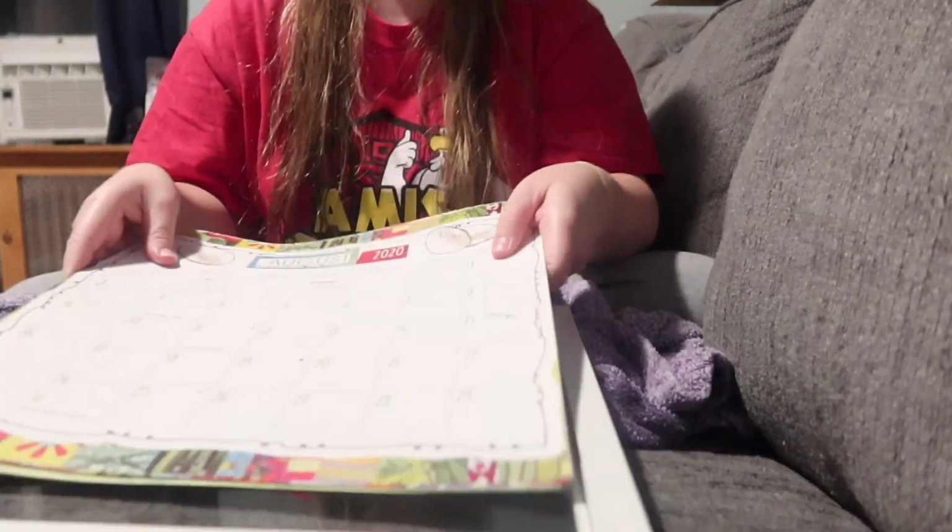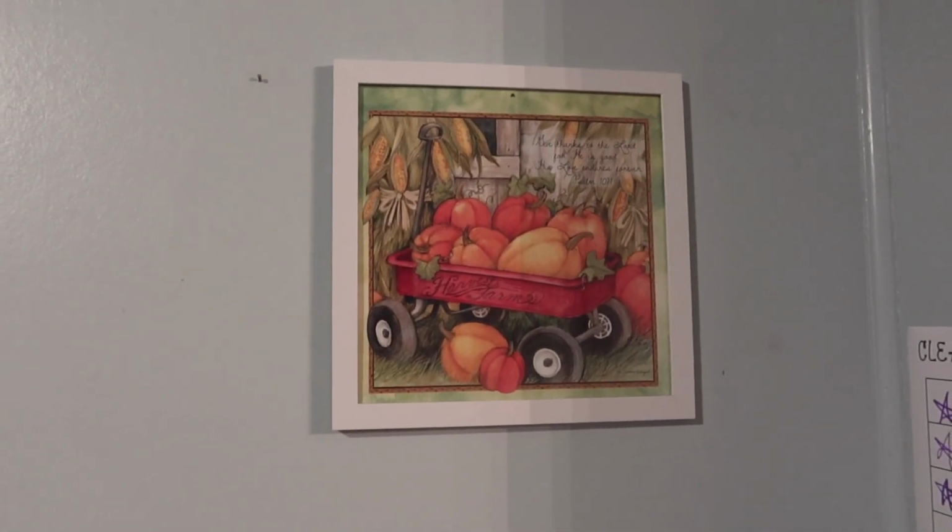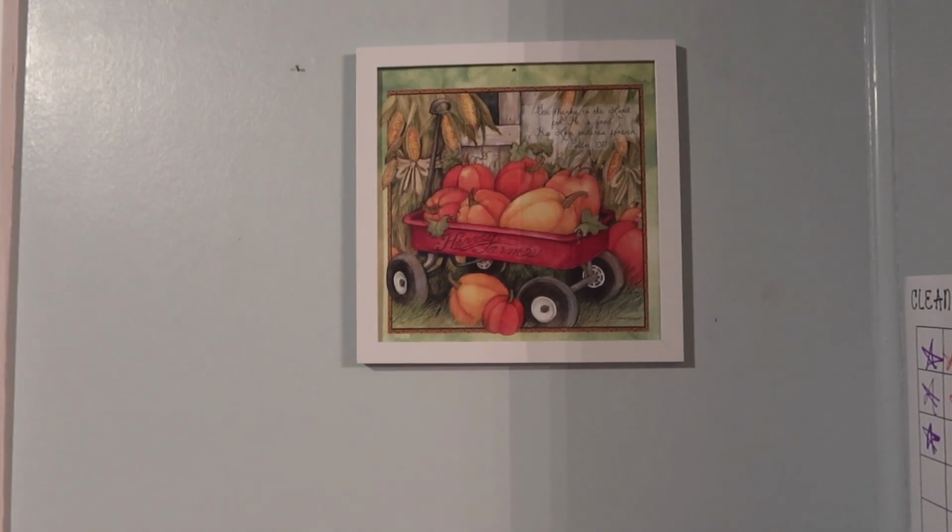Okay. So I put that in the front, and then I'll just put the back on it, and then it always takes me a while to get it back up on the wall. So I'll get that back up there, and I'll show you. Alrighty, so there that is all hung up.